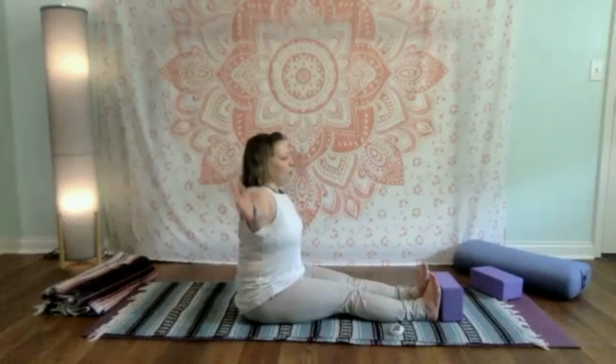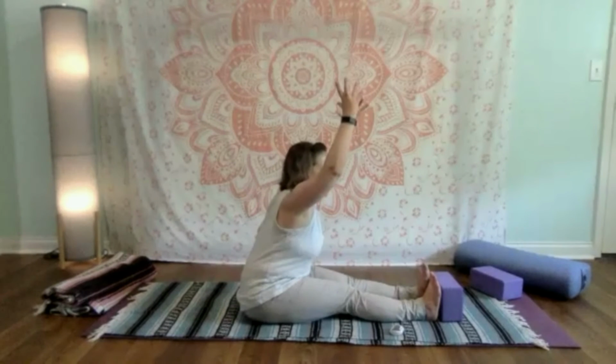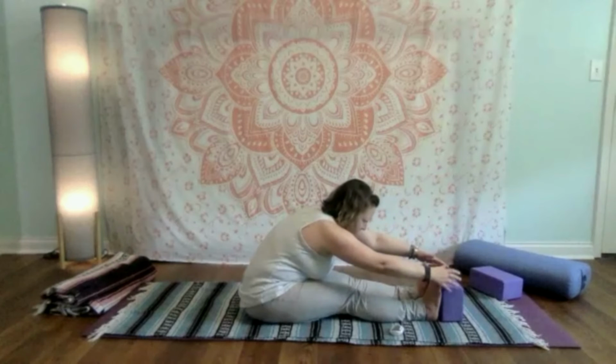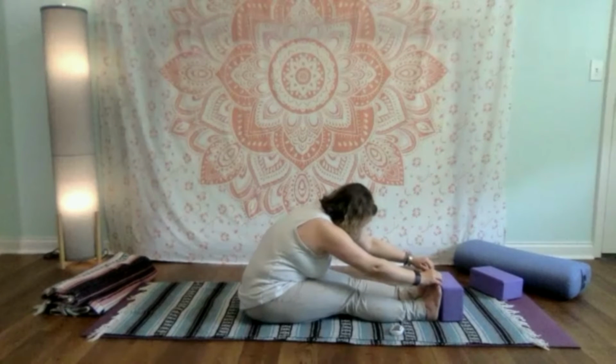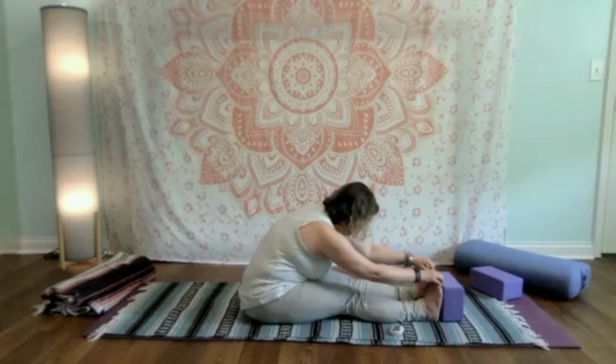So big inhale and reach. Exhale, hinge from the hips just a little bit. Then let yourself fold down. So not your maximum. Good. Keep some softness in the knees if you need that. Relaxing the shoulders. Coming back to intention, Ujjayi Pranayama.